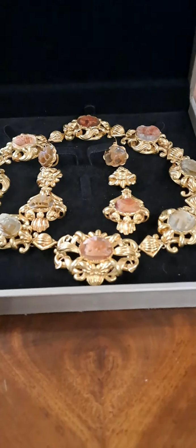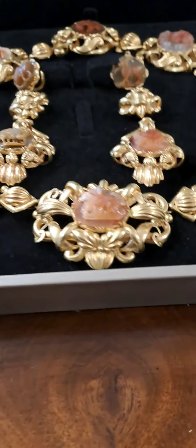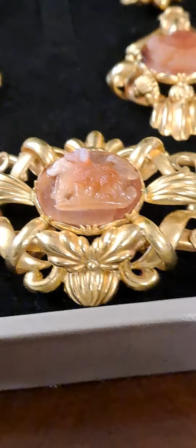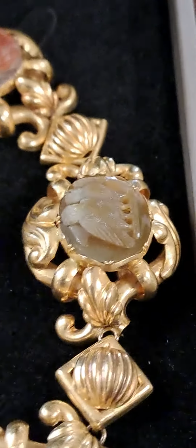It's one of these rare and unusual bits. It's 18 karat gold, Austrian. I am certain that these cornelian intaglios are Roman. We have a pair of owls here.